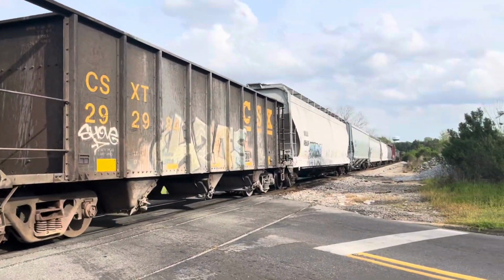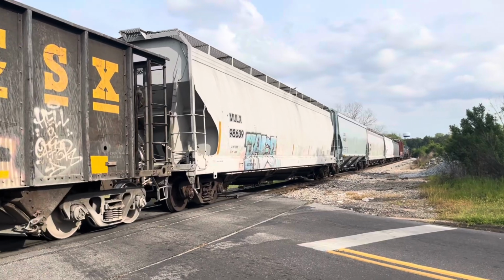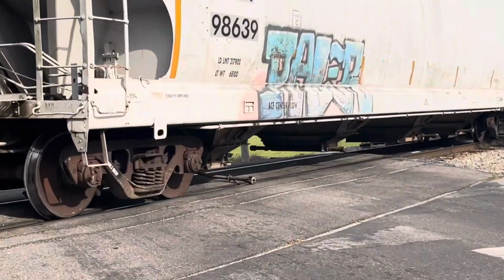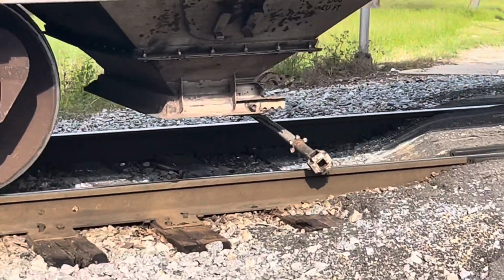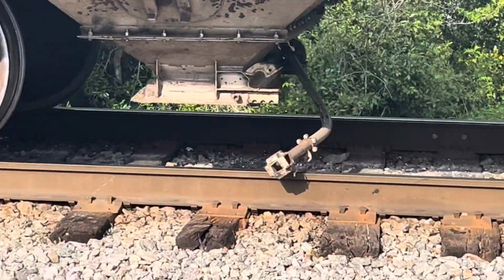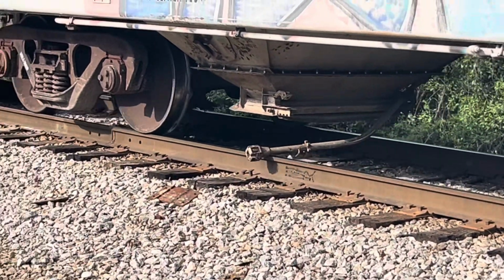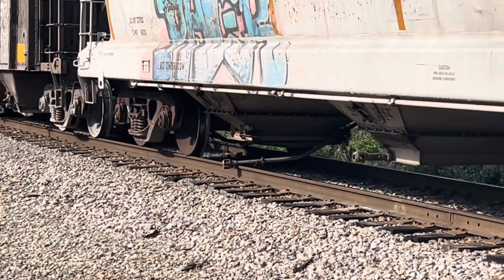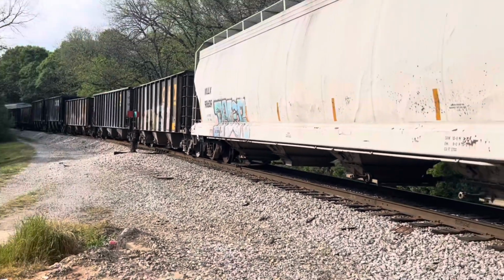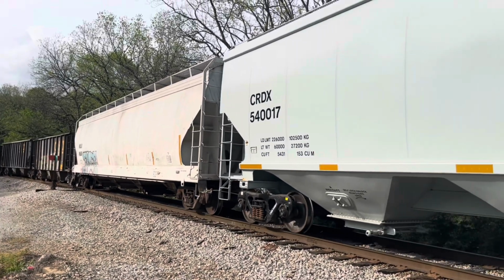It wasn't until this moment I discovered the source of that loud bang I heard earlier. It had come from this, which was dangling extremely dangerously low on a covered hopper. I had notified the CSX crew about this, and they had informed me that the Bayline Railroad had car inspectors, and that they would take a look at it.